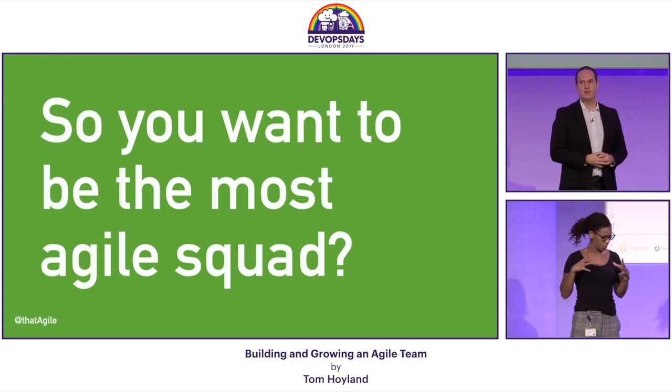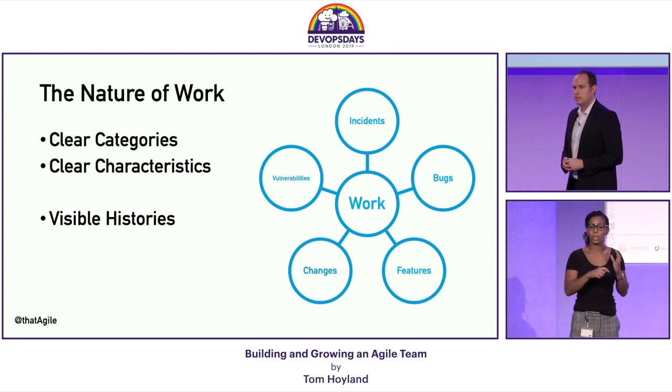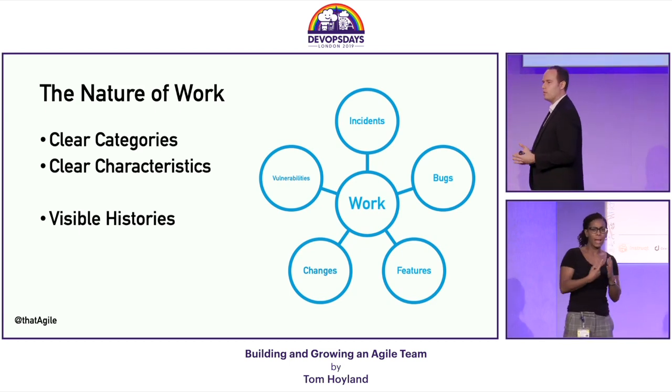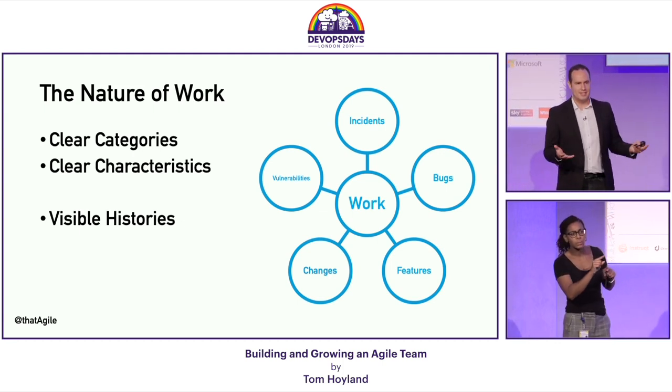But we didn't have that when we started. So we started to assemble our backlog. And we started to look at all the work that was taking place. We saw everything that was happening now, all the things that were happening next, all the things that had been before. And we started to classify things.